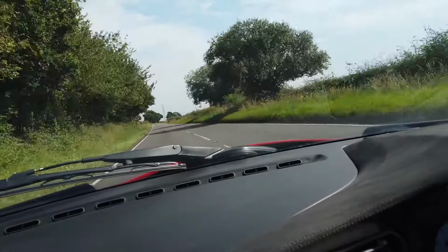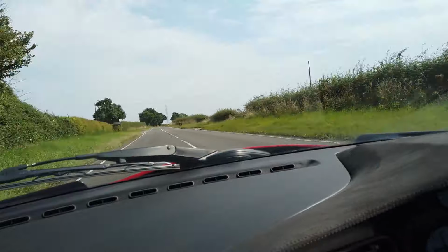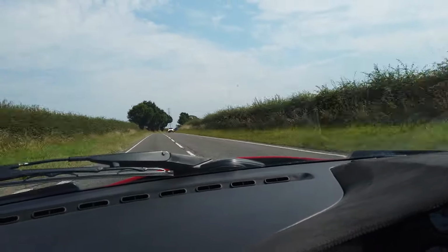The other thing about these is the ride. It's just got such a good ride, given the performance as well. Definitely.